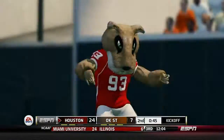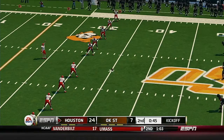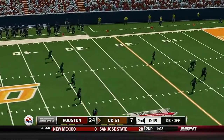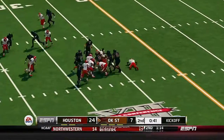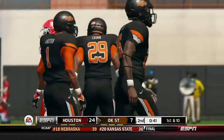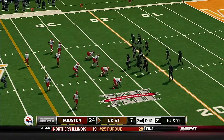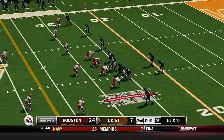It's up, and it's through the uprights. Looks like they're ready for the kick. Morris fields it at the 3. Oh, what a hit. It's still only the second quarter. We've got a lot of football left, but I've got to say, this one is teetering on the brink of a blowout. Ready? Omaha! Omaha!